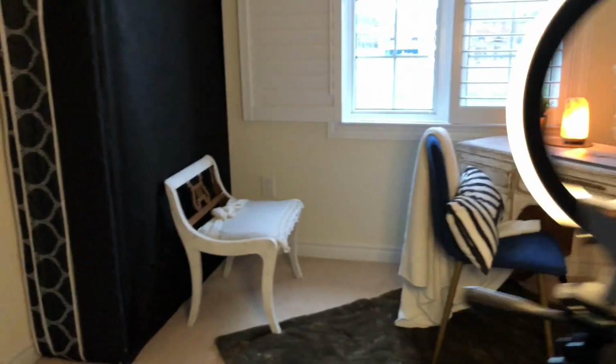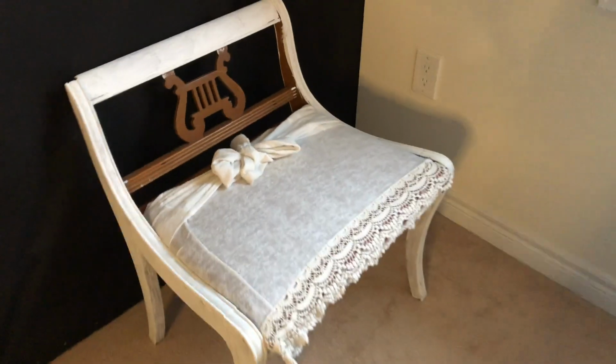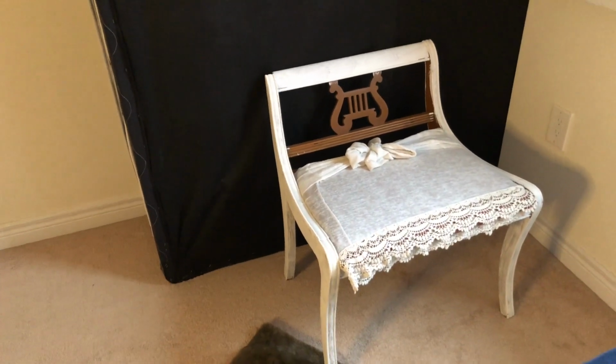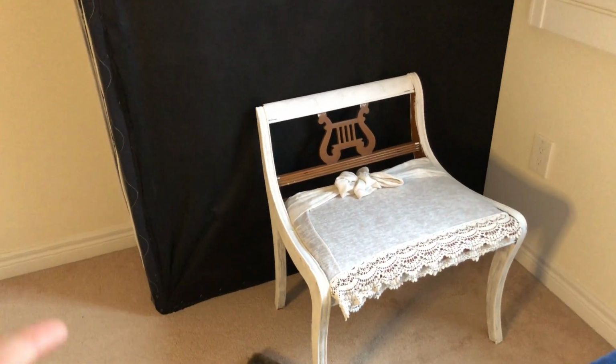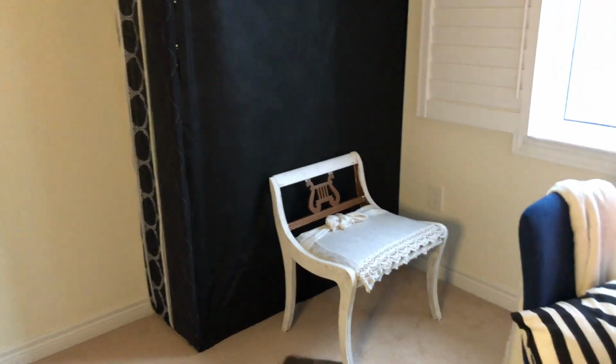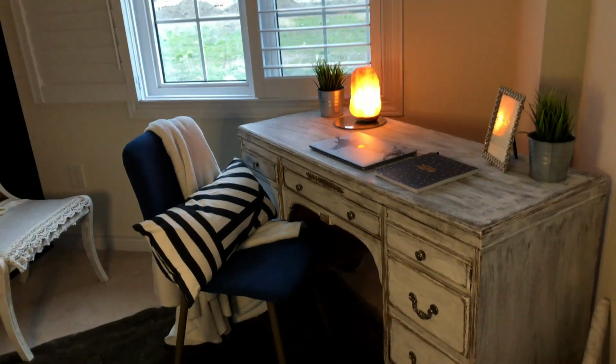So this is what it finally looks like. I'm going to be getting a backing for this spot right here, but I haven't actually reupholstered it. This is the shirt I was going to use, and I thought I'd put the shirt on the little cushion just so it doesn't look super off right now. That seat is basically going to be where I film my intros and my exits. And of course, this is where I'm going to be editing.